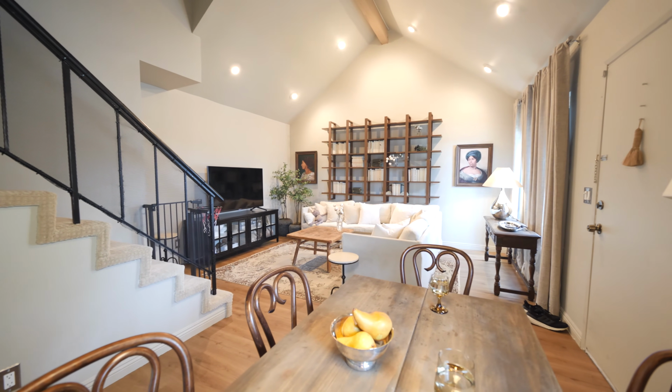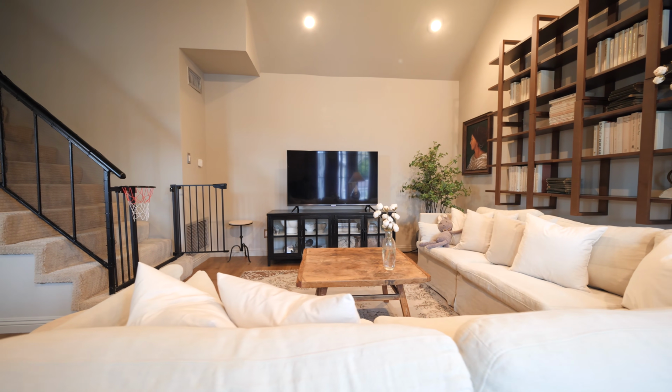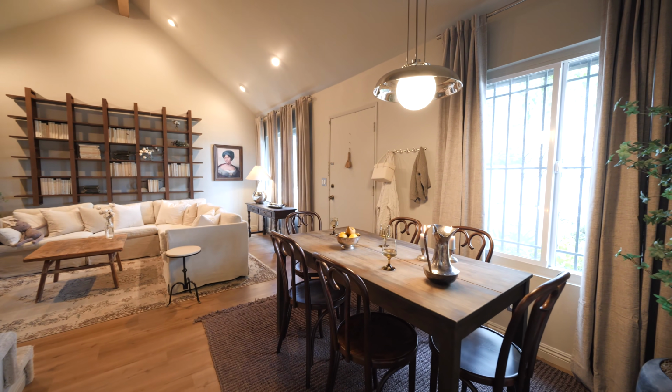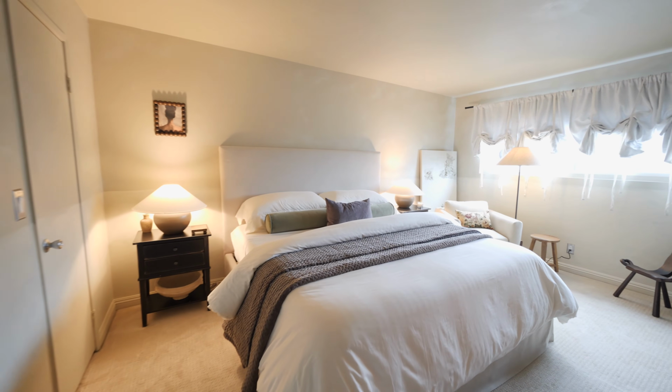My husband loves wabi-sabi, so I tried to incorporate that. I myself am a Scandinavian girl. I like clean lines. I like to be able to see the baseboards in my house. But after having traveled to a few European places, I love Parisian, so you'll see a bit of that. And I also love how the English do things, so you'll see some of that in my home as well.